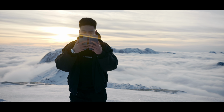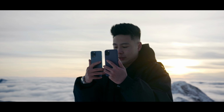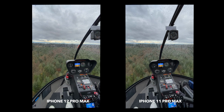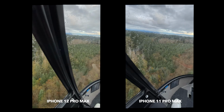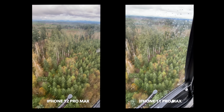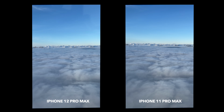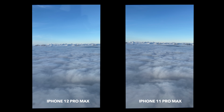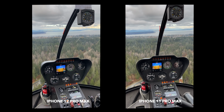So I think the big question at the end of this video is how much better is the stabilization and video performance on this year's iPhone? And I know for most people you're not going to be buying an iPhone every year, but I was curious nevertheless as to just how much better it is beyond the numbers. On paper, the iPhone 12 Pro Max makes 5 times more adjustments per second than the previous generations and also the other models. It's 5,000 versus 1,000.